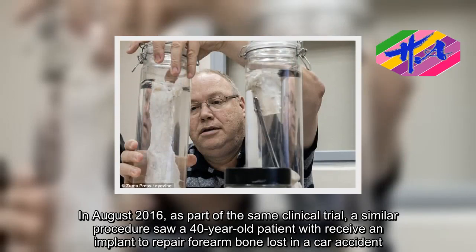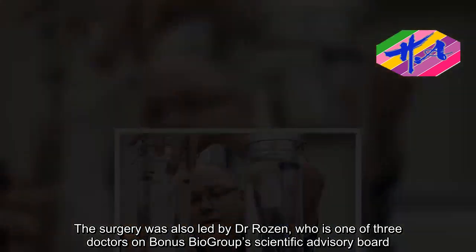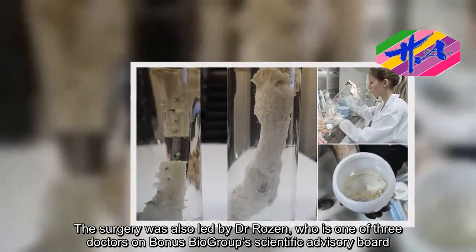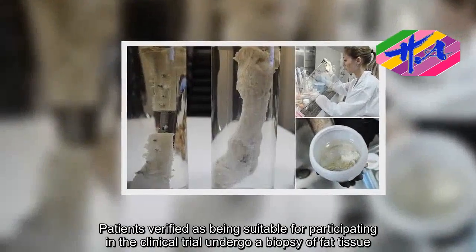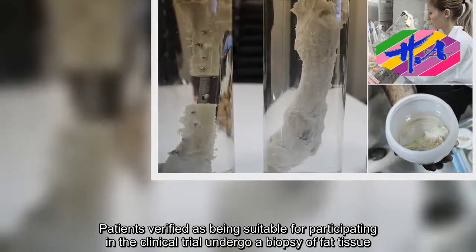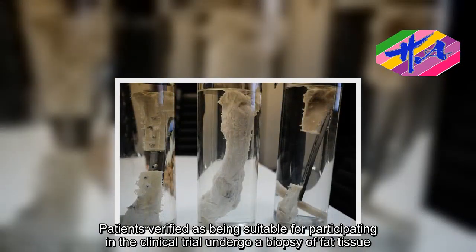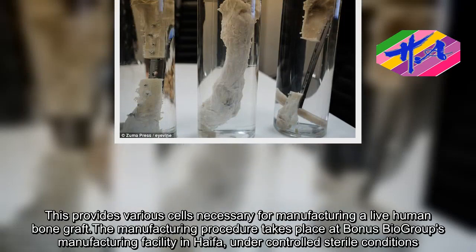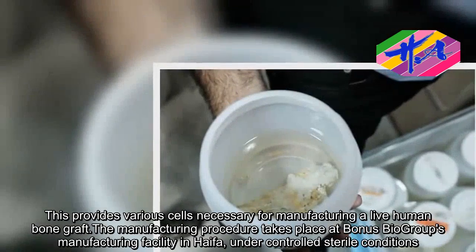The surgery was also led by Dr. Rozen, who is one of 3 doctors on Bonus BioGroup's scientific advisory board. Patients verified as being suitable for participating in the clinical trial undergo a biopsy of fat tissue. This provides various cells necessary for manufacturing a live human bone graft. The manufacturing procedure takes place at Bonus BioGroup's manufacturing facility in Haifa, under controlled sterile conditions.